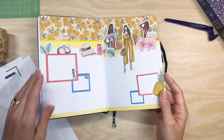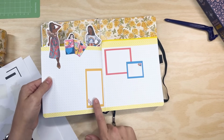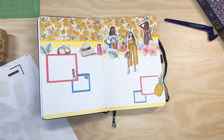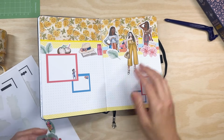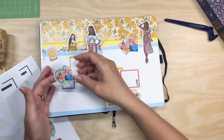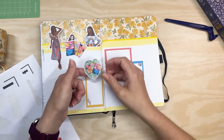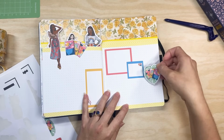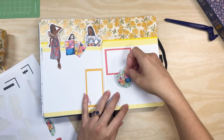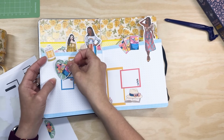All right, now every page has some boxes on it. Some of them aren't layered, but that's okay. There's still plenty of writing space. Let's figure out where some of the last of these pieces go. I could put that one there. Or kind of like, it's got that there as well. Yeah, let's put it over here.